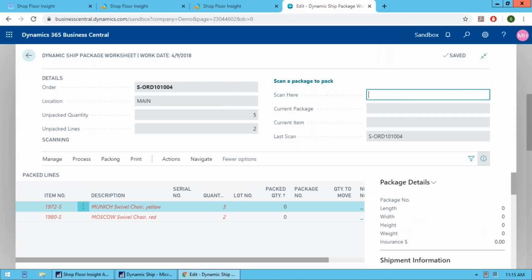Okay, now what I'm going to do at this point is it says, hey, scan a package to pack. Well, I don't have any packages yet, so I'm going to start a new one. Now, I am actually going to do this the hardest way possible. I'm going to very explicitly tell the system how many boxes I'm using, and I'm going to explicitly identify which items are going into which box. You don't necessarily have to do that. You can set it up so that I can scan one command here and it just spits out a carrier label for me, right? That could be 2 labels, 3 labels, 1 label. There's a number of different things you can set up here to streamline how you do your packaging.